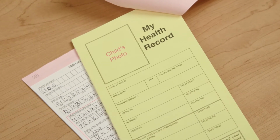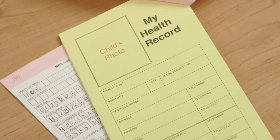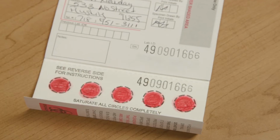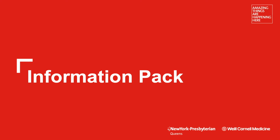Within 24 hours of birth, every baby will receive what is called newborn screening. This includes a hearing test, a cardiac test for congenital issues called critical congenital heart disease, a jaundice test, and a test for phenylketonuria, or PKU. Do note that the PKU will involve drawing blood from the baby.